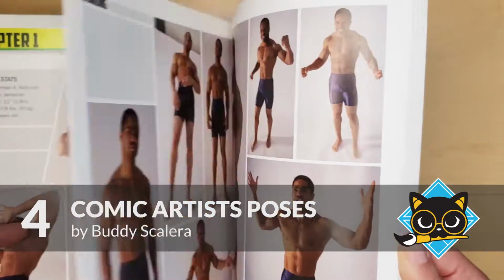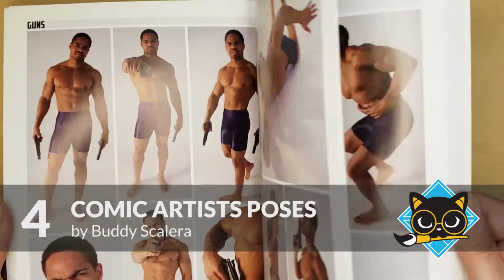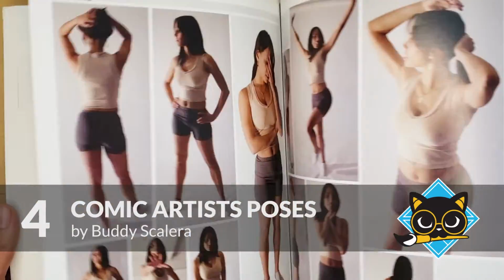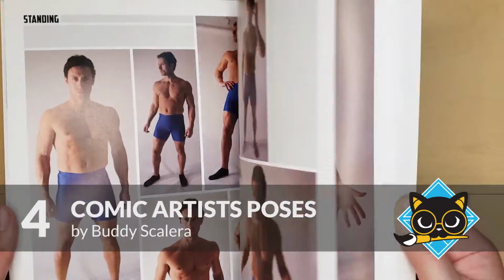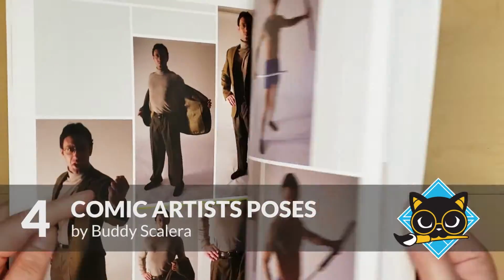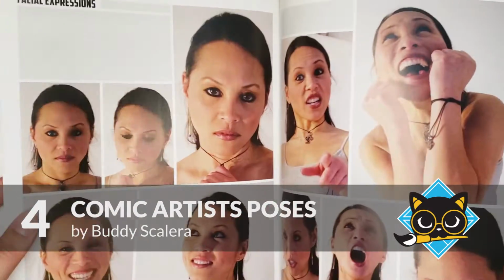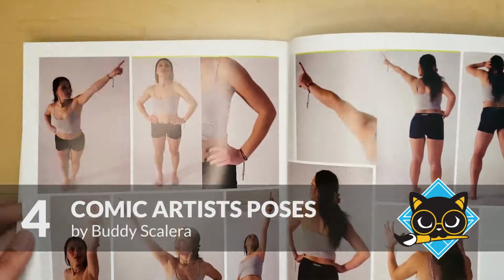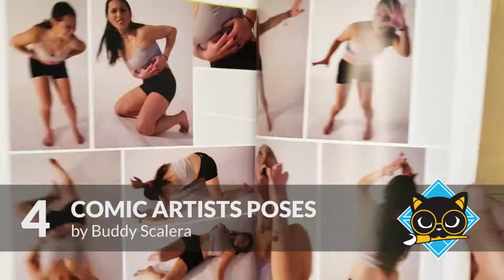Comic Artist Poses by Buddy Scalera. Similarly to the last book, it can be nice to have offline references for drawing. This was a gem I stumbled across that I really enjoy using for drawing full body poses. If you ignore that the poses can be a bit cliche, I think it is fun for drawing practice. And I like that they included different angles if you want different perspectives.